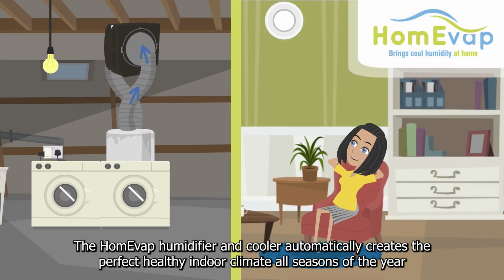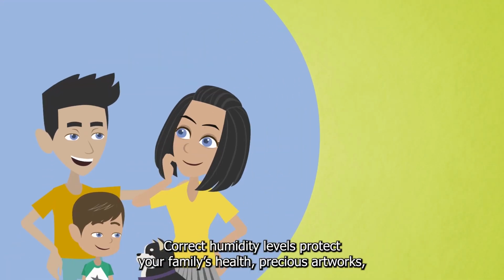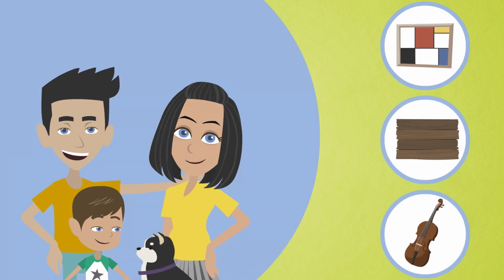The HomEvap humidifier and cooler automatically creates the perfect healthy indoor climate all seasons of the year. Correct humidity levels protect your family's health, precious artworks, wooden floors, and any musical instruments in your home.